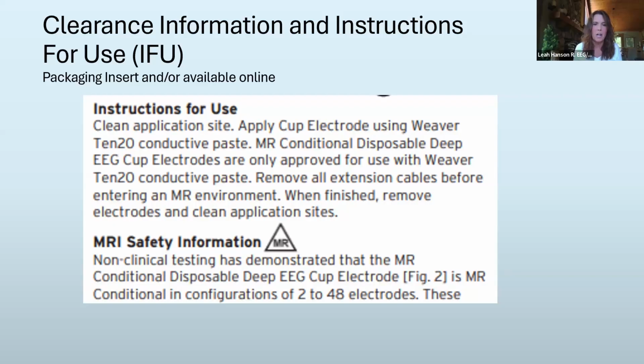But as we've talked about now, you're probably getting sick of me saying it, it's all about that heat piece. Anything attached to that sort of arrangement and that assembly of what we're doing with the patient's electrode that'll increase heat is of concern. So look at that IFU. This IFU on the bottom also has the last line that's somewhat important, and that is it talks about the configurations of 2 to 48 electrodes.